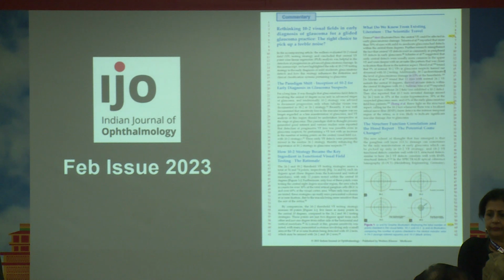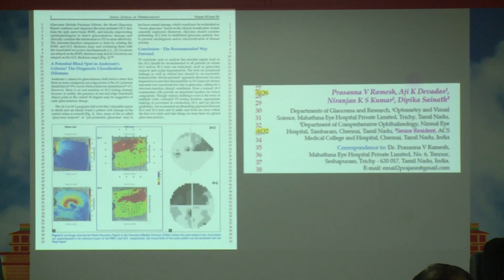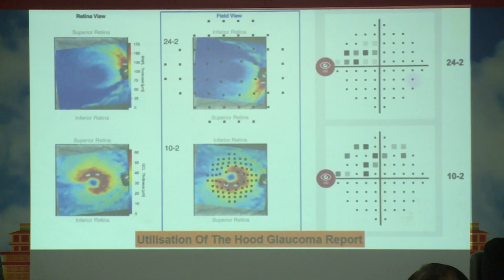This is what I talked about in my publication that is coming in the February 2023 issue of the Indian Journal of Ophthalmology. How 10-2 really incepted, this is a proofread file I'm just sharing with you beforehand. What do we know from existing literature? We have also talked about a potential blind spot in Anderson's criteria, because Anderson's criteria doesn't really bring the 10-2 into the gameplay. So thank you once again for this opportunity. Lastly, to summarize, correlate structure and function, as Mathur sir was pointing out, that's what is very important.